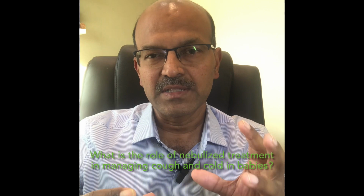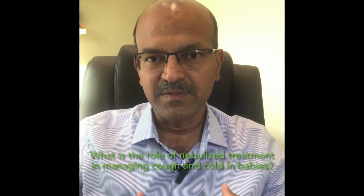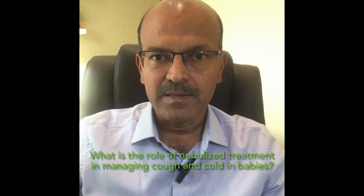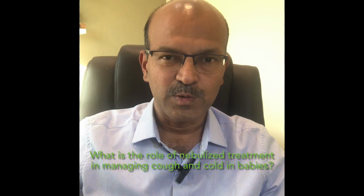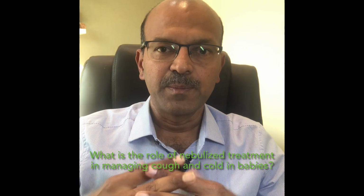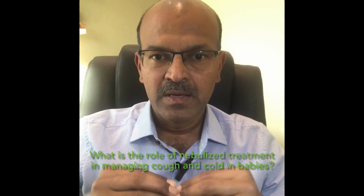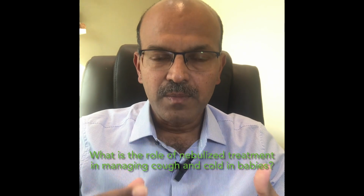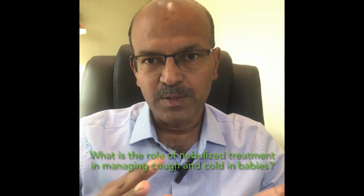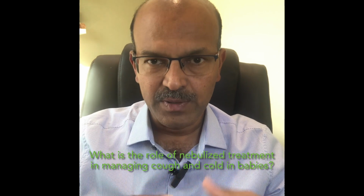There are some situations like bronchiolitis in an infant where there is breathing difficulty. The nebulized hypertonic saline has been shown to have some benefit. It doesn't change the duration of the illness. It may give some symptomatic relief. So it is a symptomatic treatment in this stage, but it is not essential. Keeping the room reasonably humidified, supporting the feeding, keeping the nose patent is adequate.